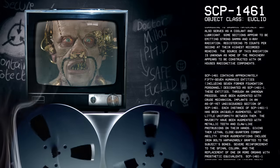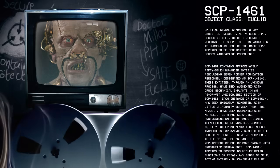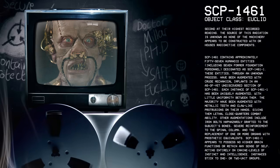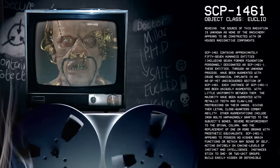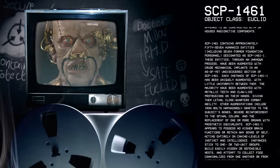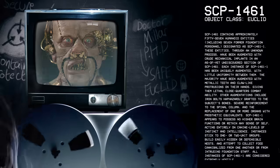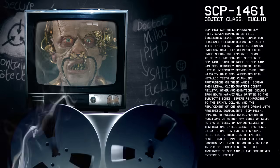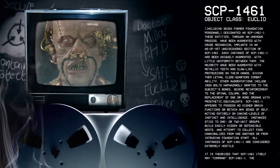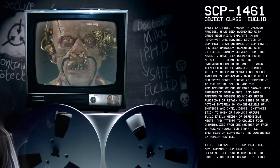SCP-1461 contains approximately 57 humanoid entities, including 7 former Foundation personnel, designated as SCP-1461-1. These entities, through an unknown process, have been augmented with crude mechanical implants in an as-of-yet-undiscovered section of SCP-1461. Each instance of SCP-1461-1 has been uniquely augmented, with little uniformity between them. The majority have been augmented with metallic teeth and claw-like protrusions on their hands, giving them lethal close-quarters combat ability.